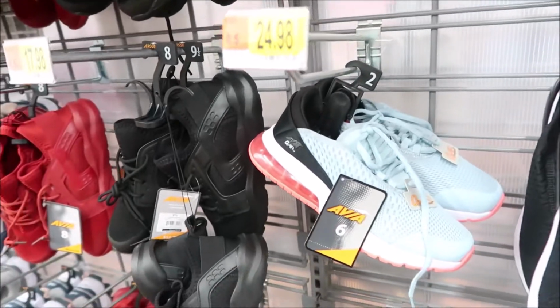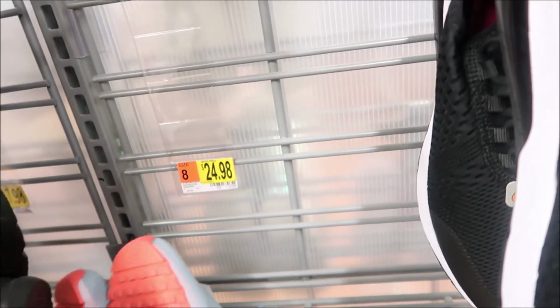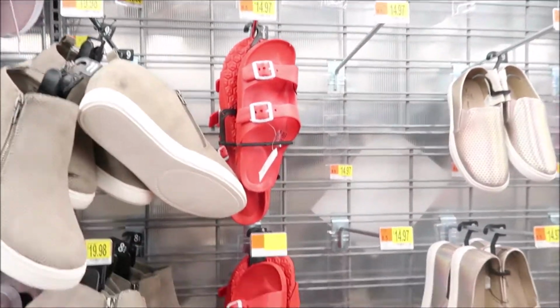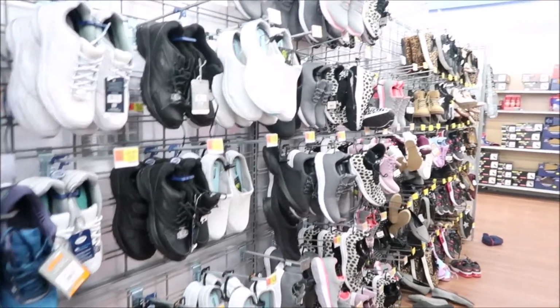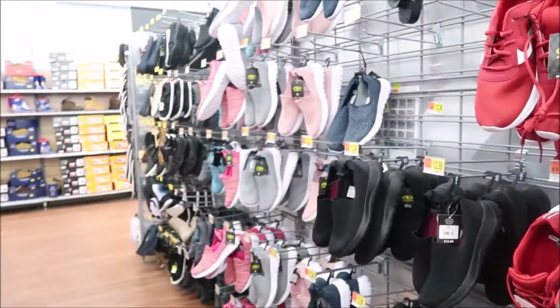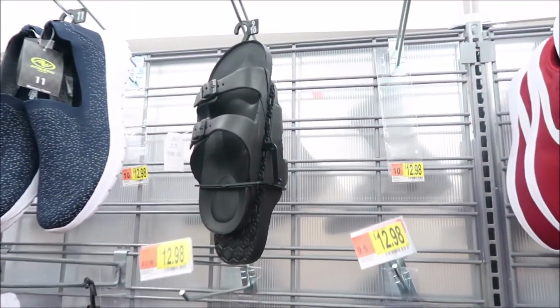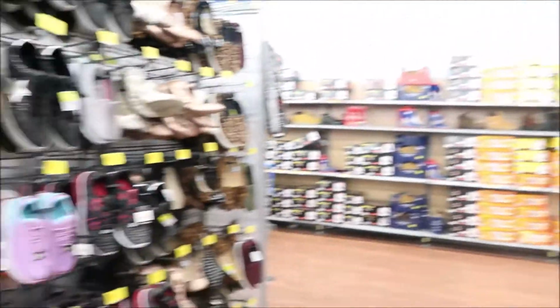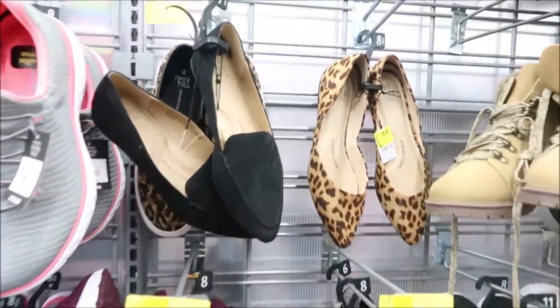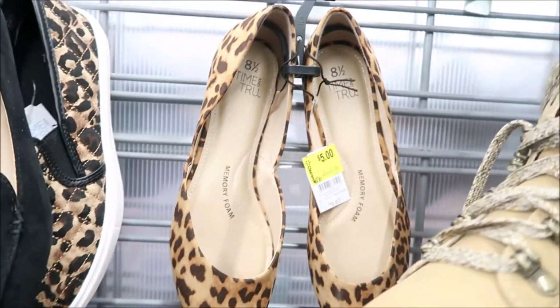These are cute. These are cute right here. This is cute. Uh-oh, stop. Yeah, these are cute. Just to do your run. These are very cute. The pink, you have the red. The black. They have all colors of the shoes, of the sandals. I think this is a sandals, a slipper, whatever it is. They have all colors of them. And these are cute.